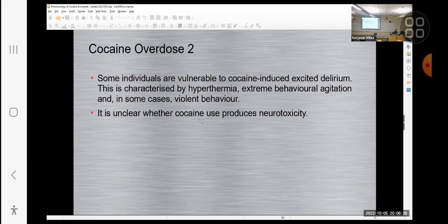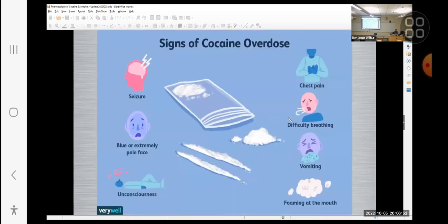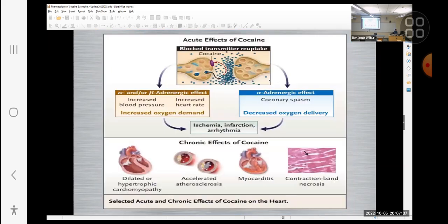But it's not entirely clear whether cocaine produces neurotoxicity, that is, directly kills neurons. There are broad claims that amphetamines, especially methamphetamine, cause neurotoxicity. It kills neurons? It's not clear whether cocaine does, but meth does, supposedly. So signs of overdose can include seizures, a lack of circulation, unconsciousness, chest pain, trouble breathing, vomiting, and of course the foaming at the mouth kind of thing, where it's not clear whether they're actually breathing in or throwing up or ingesting anything. But anyway, you try to clear their airway and get them on their side, so if they do throw up, they don't ingest it or breathe it in.